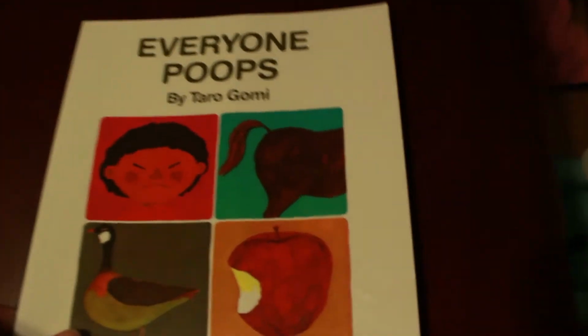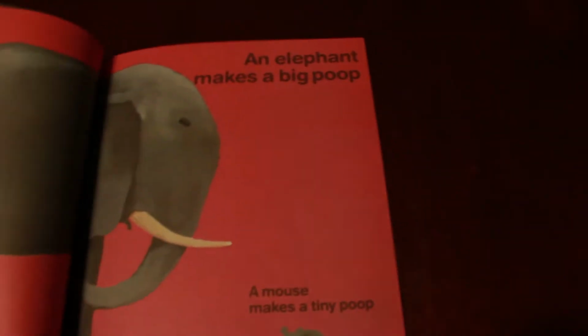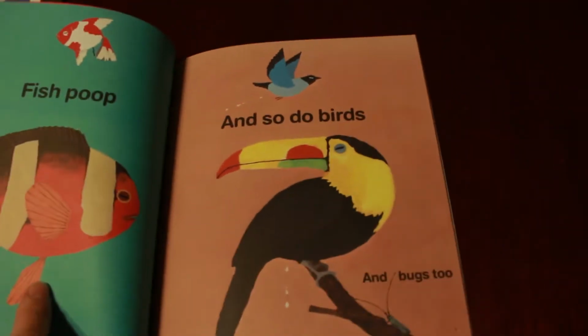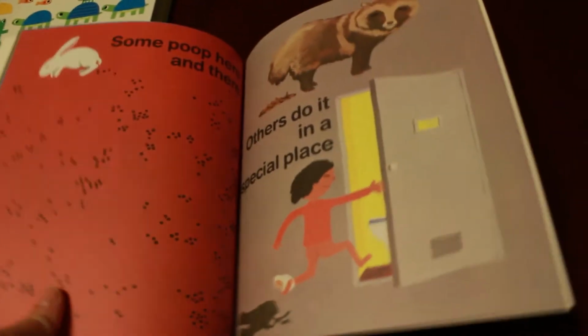While we're on that topic, we have another book called Everyone Poops. This is another book that you can read if you're trying to potty train or trying to have your child get over a fear about pooping in the potty or anything like that. It talks about how everyone eats, so everyone poops. So just a fun book about that.